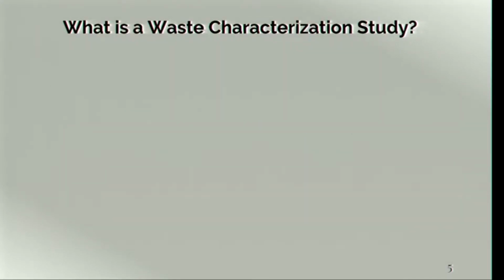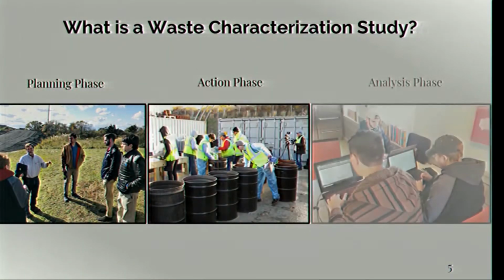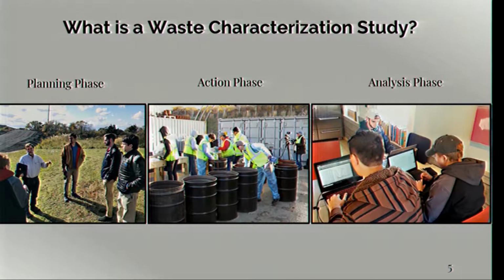So what is a waste characterization study? Well, it's broken up into three parts. First, we talk to experts at the DPW and gather information about what makes Nantucket's waste stream special. We use that information to create categories and a plan for our action phase, where we take trash from the DPW, take a sample of it, open it up, take each item out, and put it into different categories.